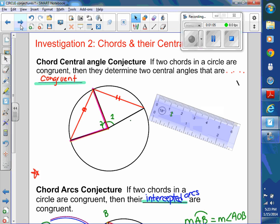This is the first investigation we did in class today. This is the chord central angle conjecture. And what we found out in class, if two chords in a circle are congruent, they determine two central angles that are congruent.